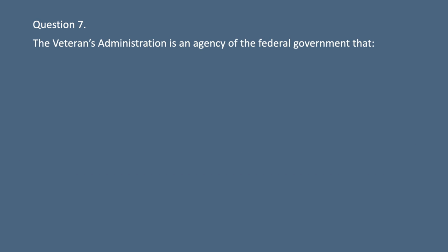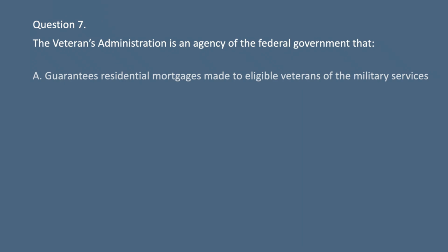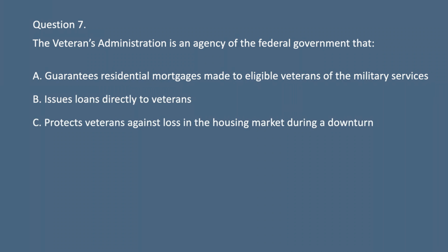Question 7. The Veterans Administration is an agency of the federal government that A. Guarantees residential mortgages made to eligible veterans of the military services. B. Issues loans directly to veterans. C. Protects veterans against loss in the housing market during a downturn. D. None of these.